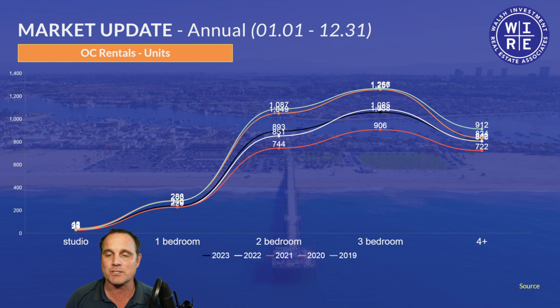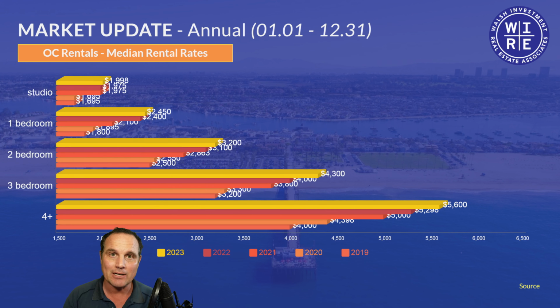And we can see years past there were more folks moving. People aren't moving as much in 2023. We'll see that trend in general, and it's probably due to the cost. Now looking at the median rental rates, very important to note that these are the rents that are set for a vacant unit. Folks move in, and these are the new rents.